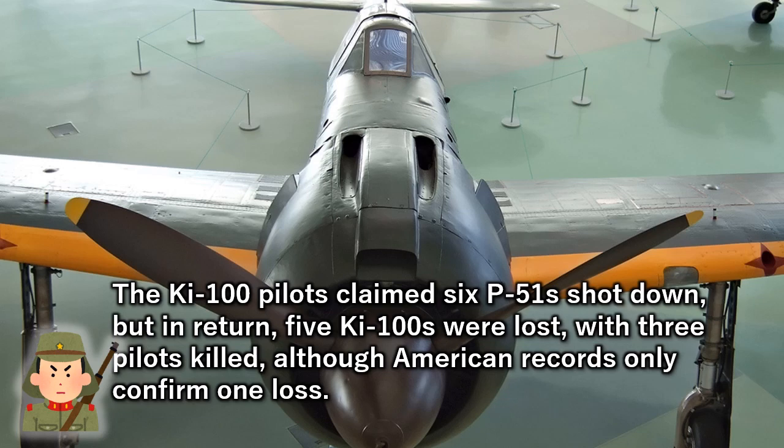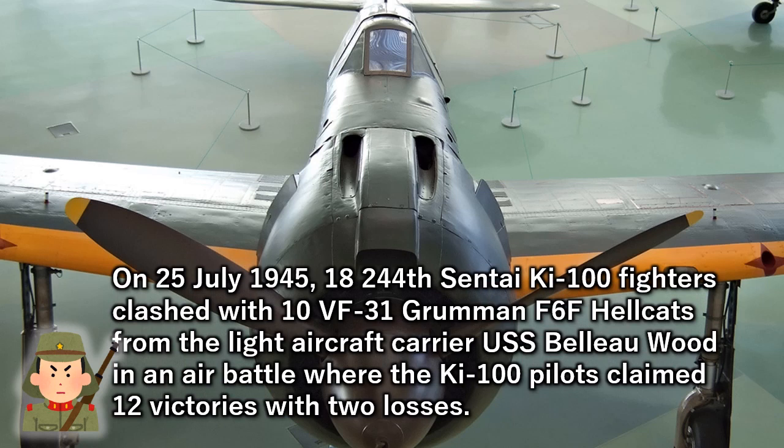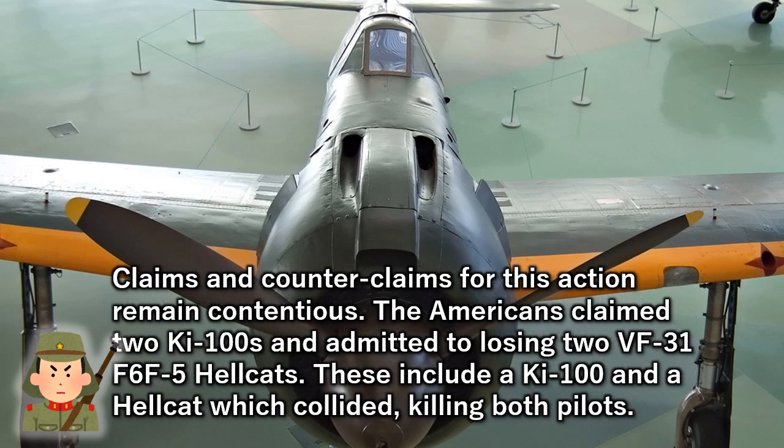On July 25, 1945, Ki-100 fighters of the 18th and 244th Sentai clashed with 10 VF-31 Grumman F6F Hellcats from the light aircraft carrier USS Belleau Wood in an air battle where the Ki-100 pilots claimed 12 victories with 2 losses. Claims and counterclaims for this action remain contentious. The Americans claimed 2 Ki-100s and admitted to losing 2 VF-31 F6F-5 Hellcats. These include a Ki-100 and a Hellcat which collided, killing both pilots.